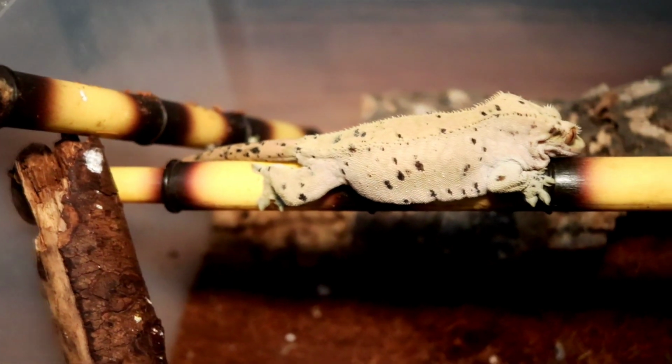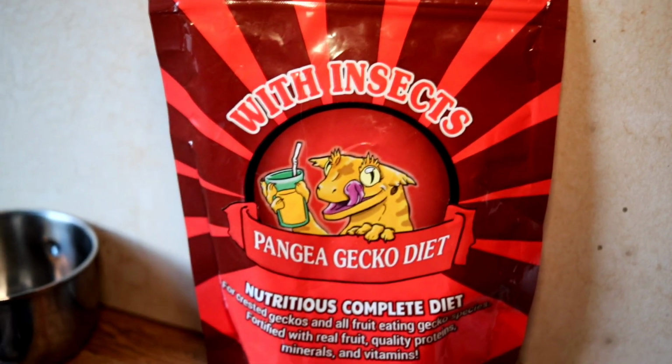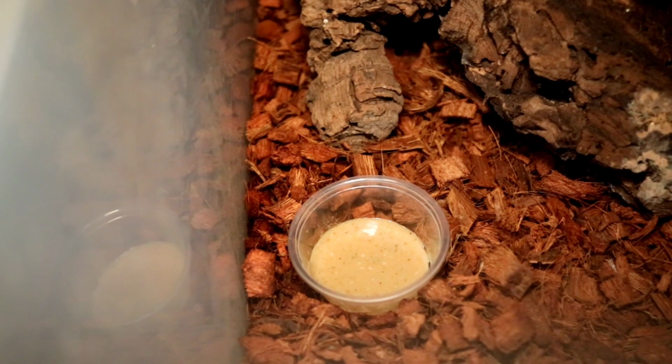Again, UVB optional. They get all their food from the Crested Gecko diet. Live feeders, again, are optional. It's recommended. I think you should throw in some crickets every now and again, but you don't really need to. They get literally everything they need from that pre-made diet. That little powder stuff, you just pour it in, you mix it with water, and you got a gel that you slosh in a deli cup, and that's their food.